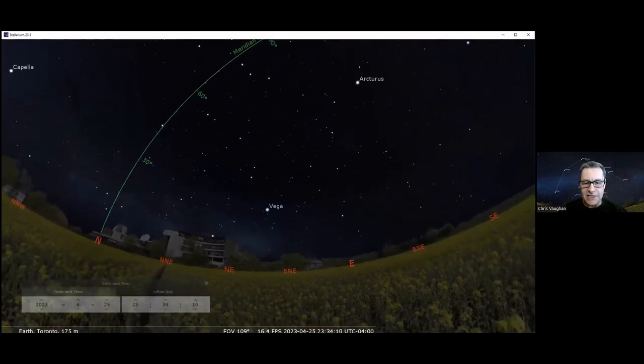So Vega was actually assigned, even though originally Hipparchus had given it a ranking of 1, because he was just saying everything bright. Now we had a numerical measurement of its brightness, and on Pogson's scale, we decided to give Vega the value of 0.0 to anchor the scale, and everything's referenced to that.